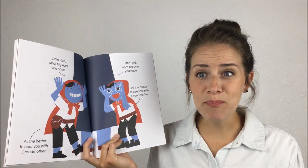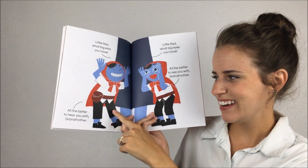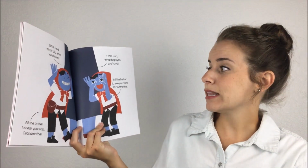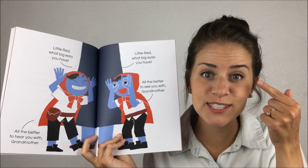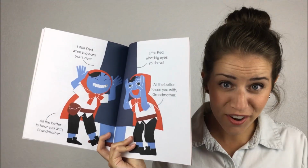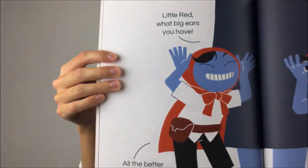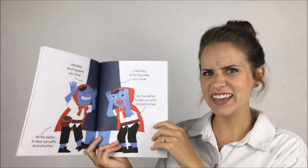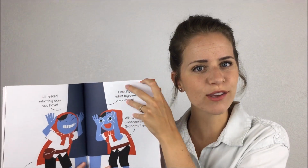Little Red, what big ears you have. All the better to hear you with, Grandmother. Little Red, what big eyes you have. All the better to see you with, Grandmother. Did you see her? Oh my, is this how the original story goes? I like this version better. What do you think?